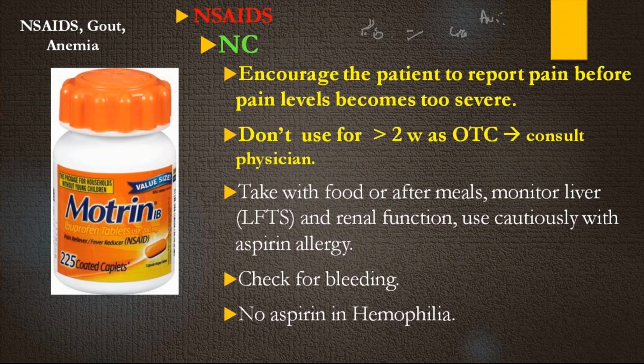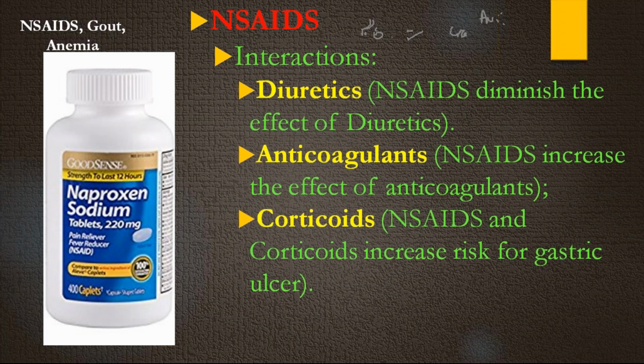Okay, so with NSAIDs we need to prevent. We don't want to wait until the pain appears, because a lot of substances are being released, and controlling that kind of pain is going to take longer. So it's better to prevent than to try to fix it once the pain appears. You need to rely on the clinical history and ask at what time the pain is coming. If I have pain mostly at night, you need to give some painkiller in the late afternoon. If you take NSAIDs for more than 2 weeks, please go to your doctor, because it could be something serious.